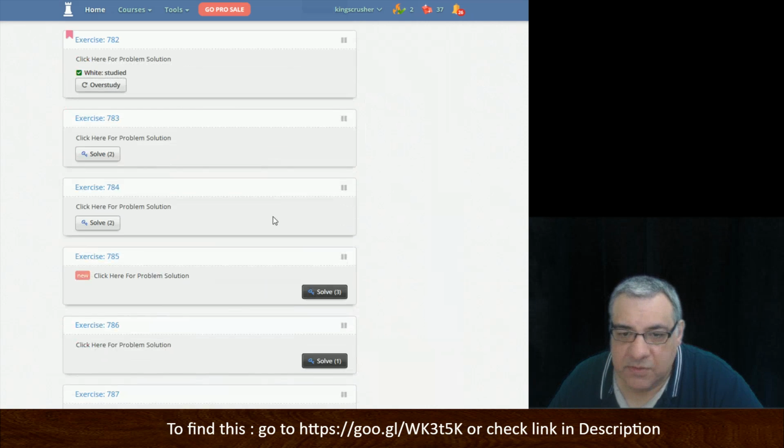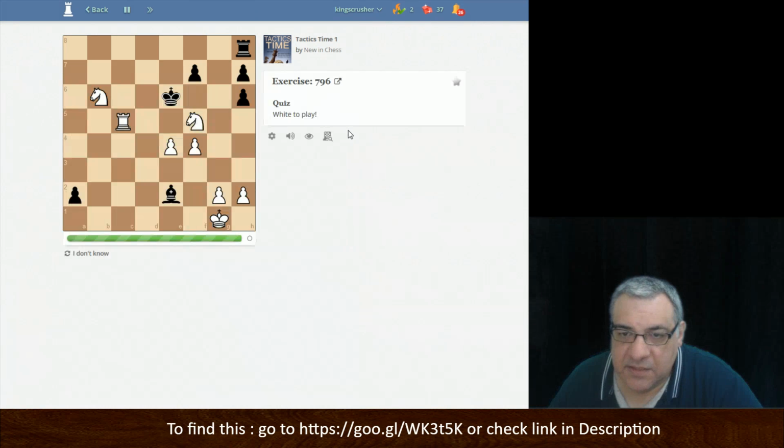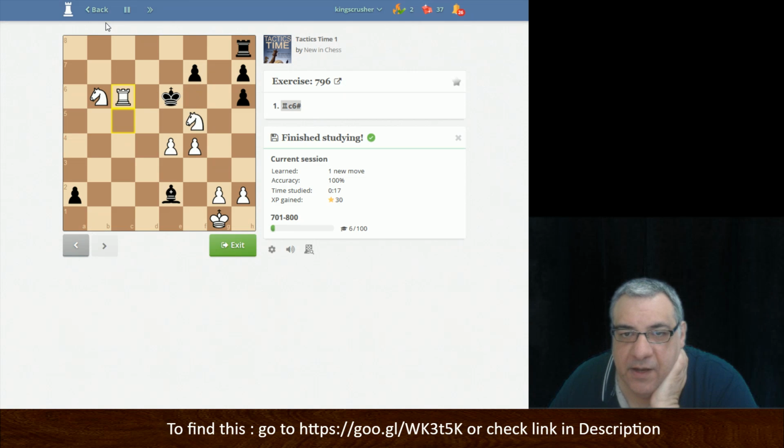Let's go on. Okay, well, we're here in this chapter, 796. White to play. It looks as though the king should be mateable. There's a lot of escape squares taken. If we go this way, there's king f6. But if we go this way, it looks as though that's checkmate. Yeah, there's a lot of escape squares taken. That looks like mating.